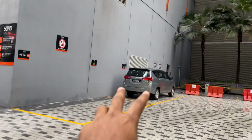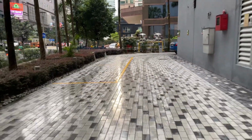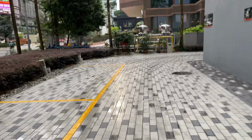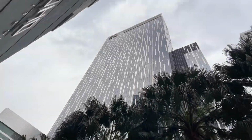This one is the waiting area for white. Oh, this way to A1 or A3. Lobby. In front is Equatorial Hotel, EQ Hotel, a 5-star hotel.